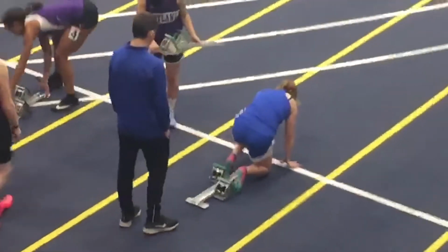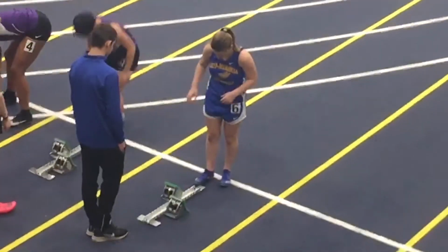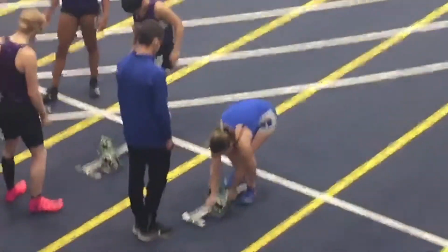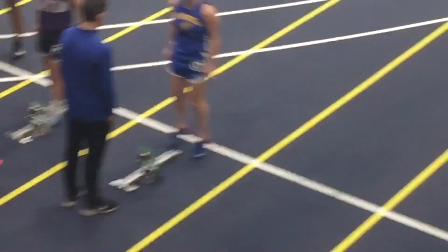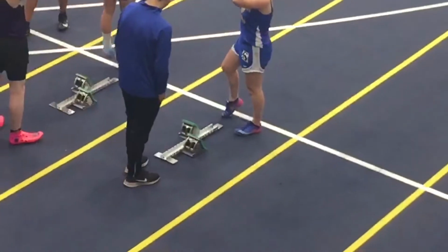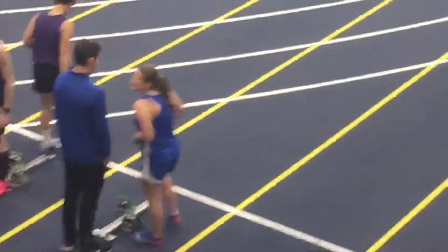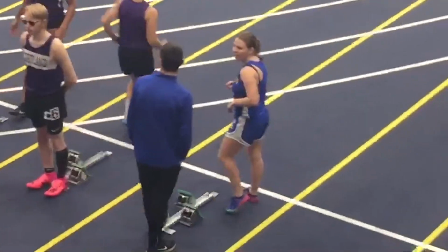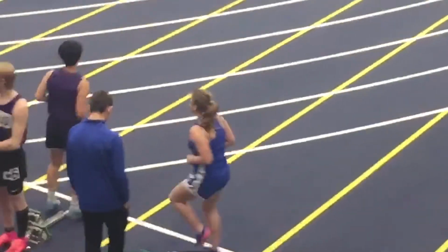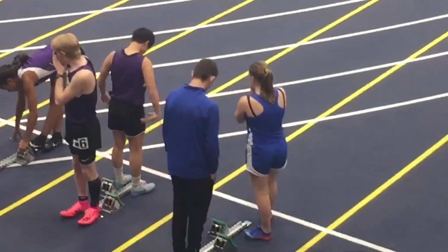Alright, Chelsea in lane 6. 55 meter. Sure, right there. I'll have to step back just a hair so I can get her going down the track. Whether she likes it or not, she's going to be on YouTube. Just don't tell her.